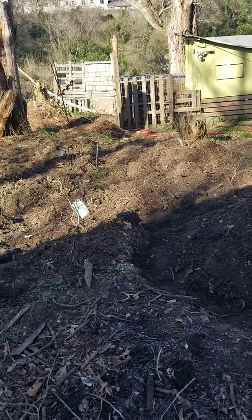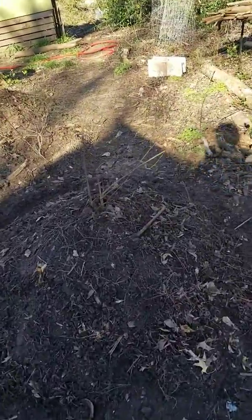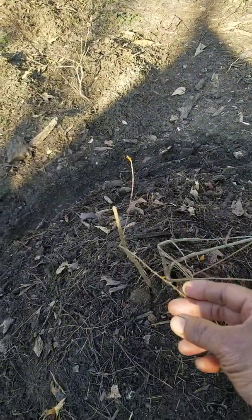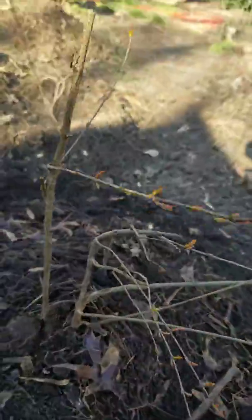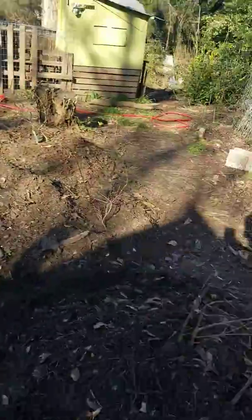So let's give a little prayer for the pomegranate tree. I like pomegranates, so I hope I don't have to go buy another one. I hope this one makes it, and we'll see. So spring is here. This little guy's shooting off buds. Leaves are popping.